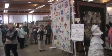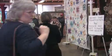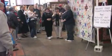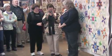Well, as you can see, because it has a few ribbons hanging on it. Donna and Pam, would you come over here? These are the two ladies that we were talking about. Donna was the president, and Pam is the person who assembled the quilt and designed it and passed the blocks out.